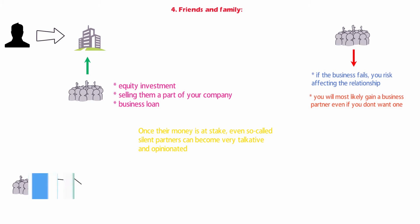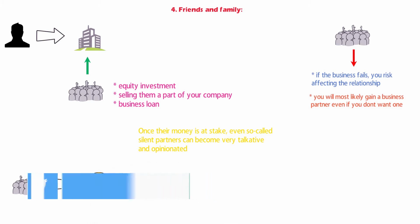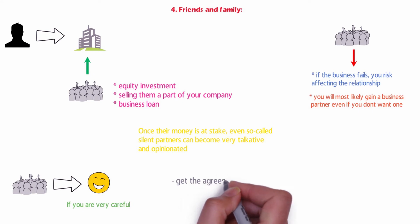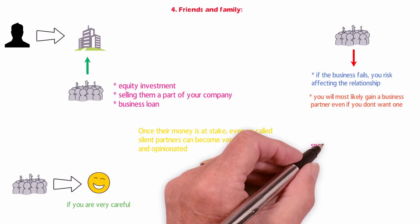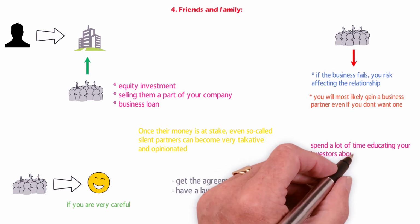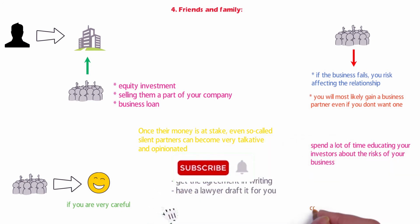Asking friends and family to make an equity investment can be a good way to finance your company if you are very careful. Be sure to get the agreement in writing and have a lawyer draft it for you. Also, you should spend a lot of time educating your investors about the risks of your business. Lastly, you should consider reminding them to only invest money they can afford to lose.